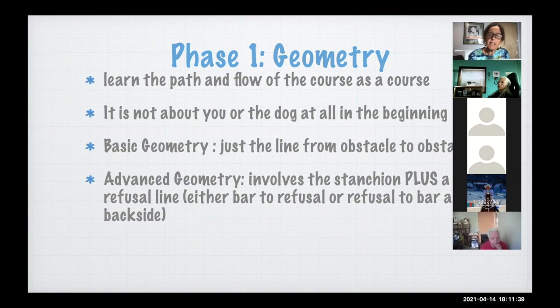And then what I'm calling advanced geometry involves the stanchion plus the refusal line, either the bar to the refusal line, for what's typically called a wrap, or the refusal line to the bar, which is typically called a backside. So those are tight wraps around the stanchion, either from the front side or the backside.